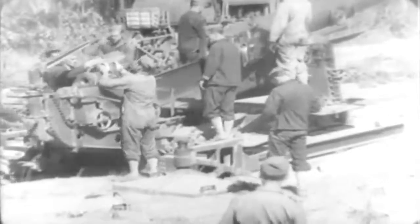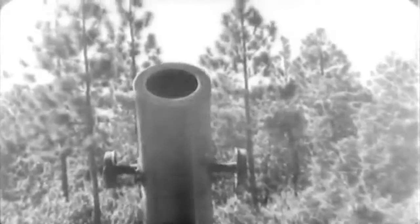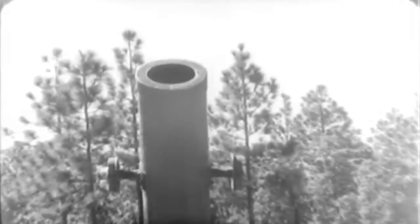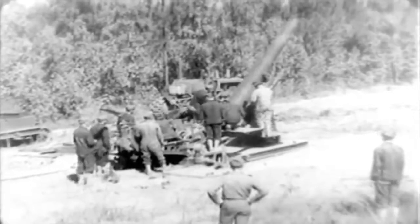Guns of many sizes and types were used tactically by the field artillery. Maneuvered into a tactical position, this big rifle figured importantly into the umpiring of red versus blue. The barrel is raised to a designated position and, theoretically, fired.